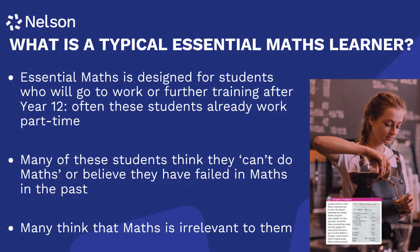And probably the most serious flaw is that they think maths is irrelevant to them. And one of our big aims in our books, and I think of the syllabus writers, is to show that, in fact, maths is relevant to them.